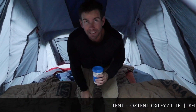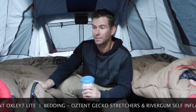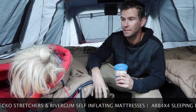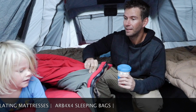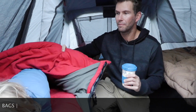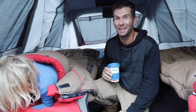So we've been sleeping in the Oz tent. It's been bloody good too, and I tell you, the stretchers are gold. The self-inflating mattresses are even better. And these sleeping bags, sorry, from ARB are like the toastiest, most comfiest things I've ever slept in while I'm camping. So, got double lining inside. You can unzip that if you want. But I tell you what, it's been that bloody cold down here. We've been all snuggled up in these, and we zipped 2 together at the back. We can all 5 of us get in there. It's been unreal.